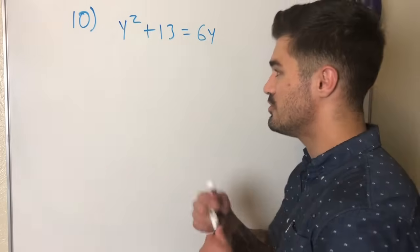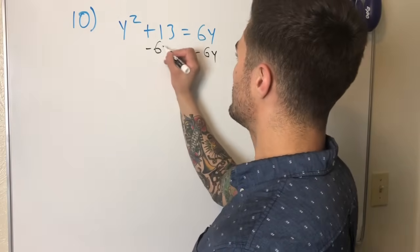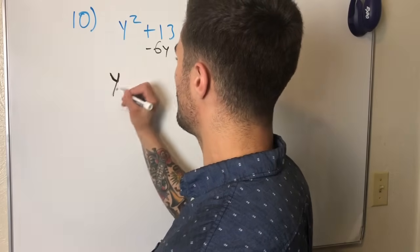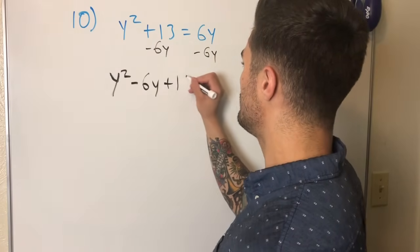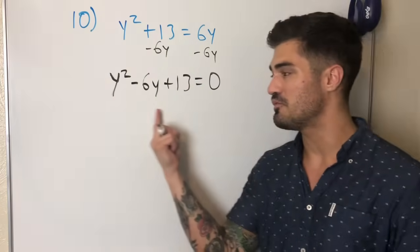So that's exactly what I'm going to do here. I'm going to subtract 6y from both sides, minus 6y minus 6y. And that leaves me with y squared. And I'm going to put this minus 6y in the middle here because that's the form I want my quadratic to be in. And this equals 0. I have it exactly how I want it. So now I need to factor this.